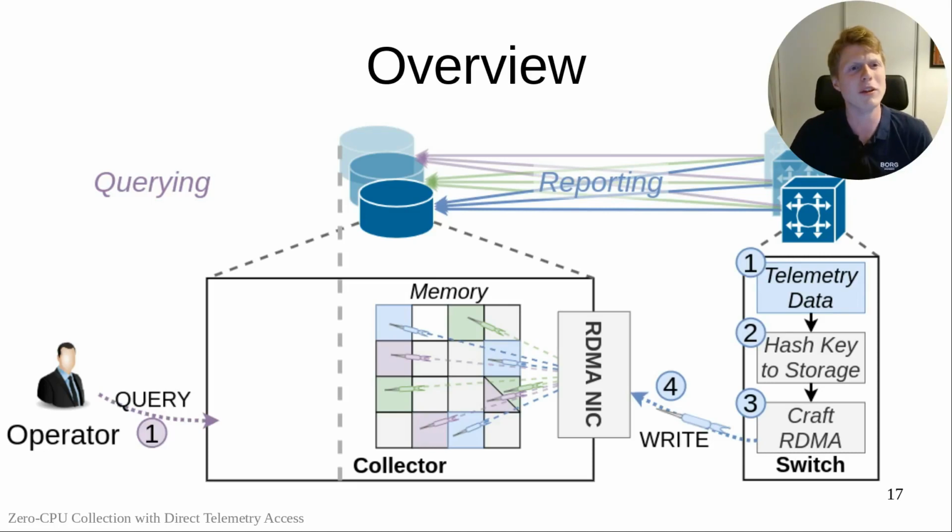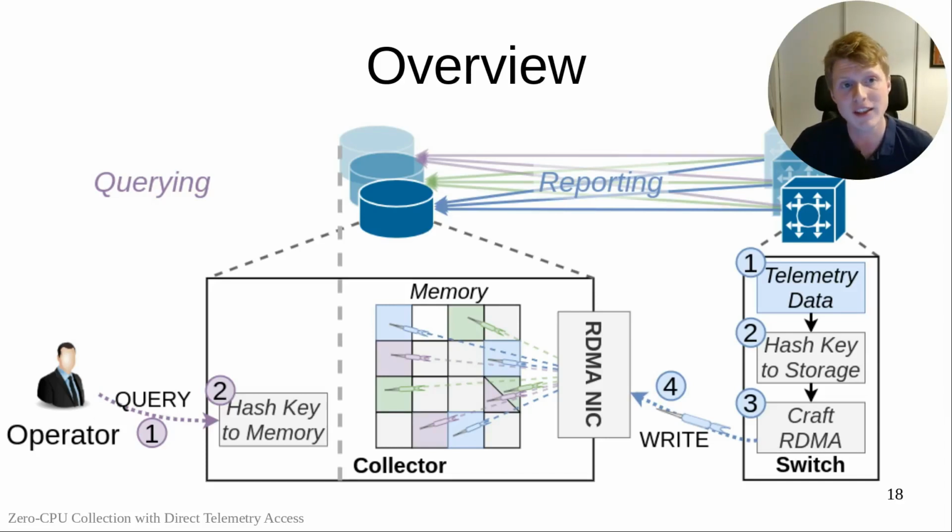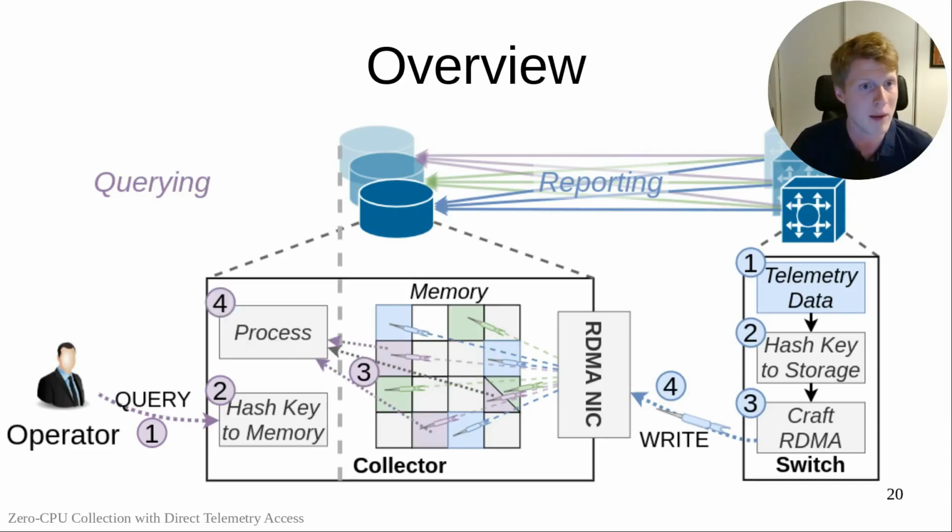So we now want to query this data. The operator states a telemetry query which is sent to the collector. The collector translates this query into a set of keys, which it reads from memory, and processes this information. Invalid data is discarded and a query response is compiled and sent back to the operator. And that's pretty much it. That's a brief overview of Dart.